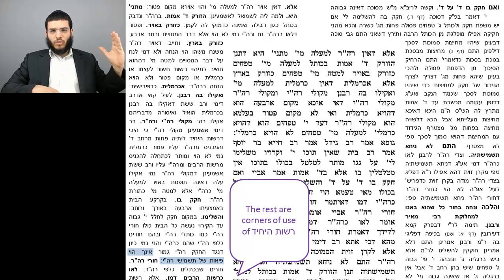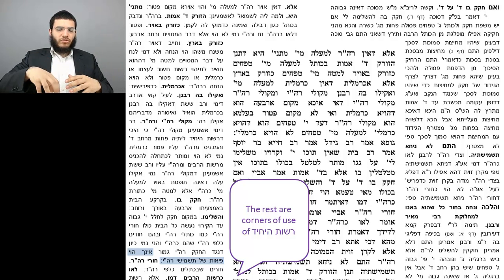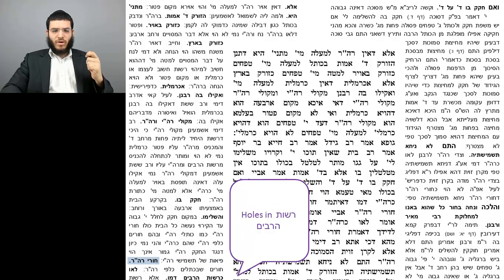So just like the holes in a wall are considered used by the Rishus HaYachid, the rest of the house is considered used by the center part, which is the Rishus HaYachid. The Gemara brought a supportive teaching that says that the holes in the wall of a Rishus HaYachid are like a Rishus HaYachid. It also spoke about the holes in the wall of a Rishus HaRabim, Chayri Rishus HaRabim. So Rashi explains what they are. They are chayrim shebiksalim klapi Rishus HaRabim. They are holes in the walls that are facing Rishus HaRabim.